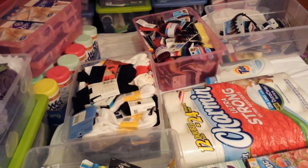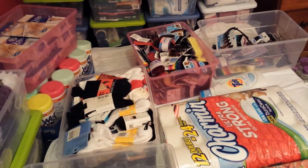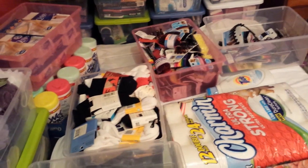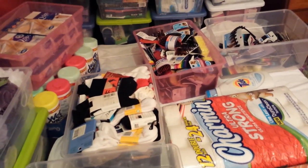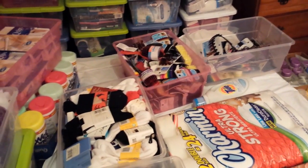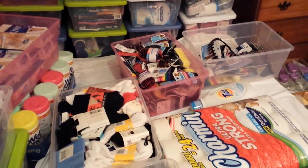It's not about taking all of this stuff and dumping it on the women's shelter or the food pantry or something like that. Yeah, they would take it and people would use it. Okay. But it's more about me really giving it to somebody like that when the need arises.